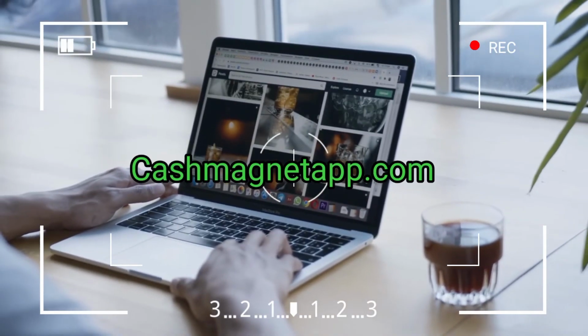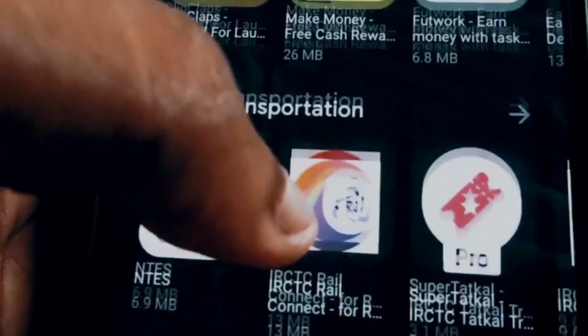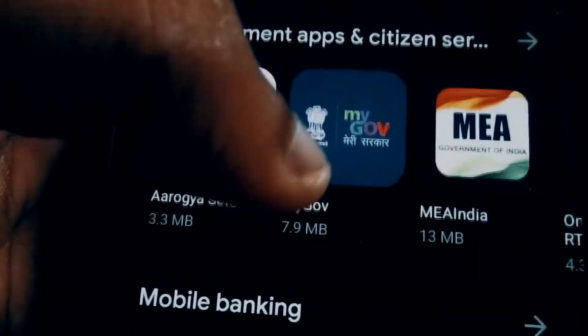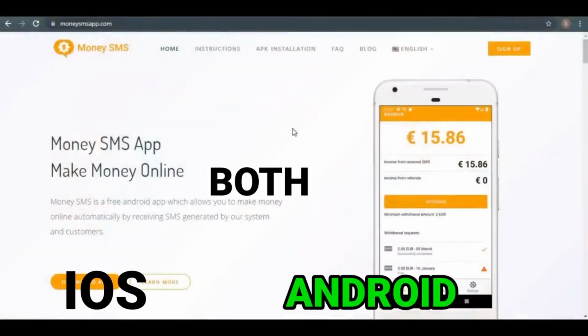The next website is called cashmagnetapp.com, and it can help you earn some free passive income. Obviously, the app's name is Cash Magnet and you'll download it to your Android device. Again, this is exclusively for Android users, but keep an eye out for the final app, which will be accessible for both iOS and Android users.